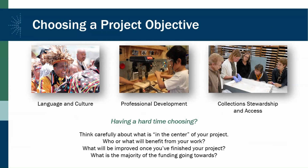Since you must pick one, you should think about which objective is the most central to your project overall. Ask yourself, what activities do you plan to carry out? What outcomes do you want to achieve, and who will benefit from your work? For projects focused on preserving and perpetuating language or cultural practices, think through who your primary audience is and what their needs are. What do you want them to learn or accomplish, and what's the best way to go about that? For professional development and capacity building, what does a successful outcome look like for your tribe or institution?